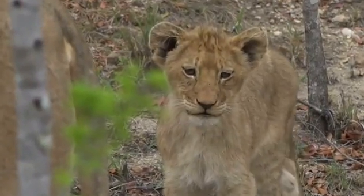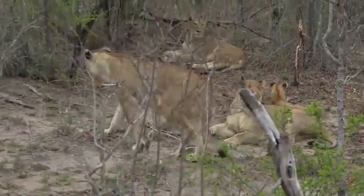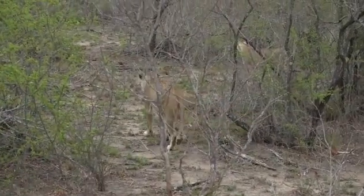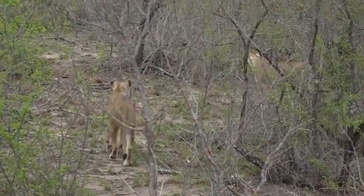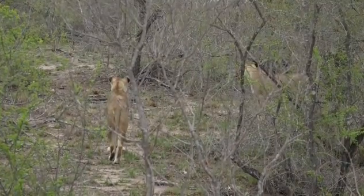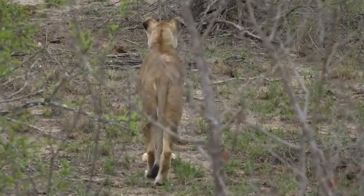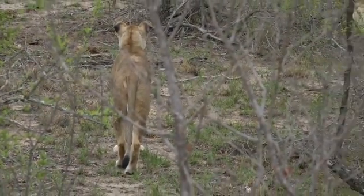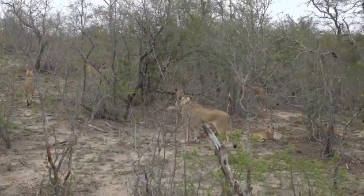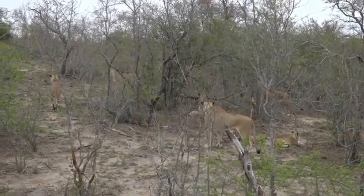Well, I think the lions have heard something. Three of the lionesses have just stood up. And it looks like they're on the hunt. And I mean, literally, as we arrived, maybe they heard a buffalo. Now, all five are attentive, all very alert, all looking in the same direction. They are looking quite hungry.